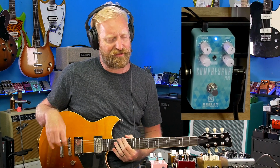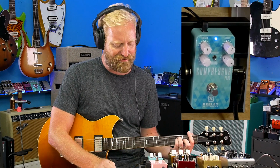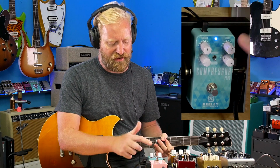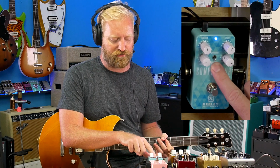The Compressor Plus is the first compressor I used that had a blend, and I was immediately hooked and impressed because I'd never enjoyed a compressor before that. It doesn't hurt that these are pretty affordable too. I think like $150, $149, something like that. You've got sustain, blend, level, tone, and a humbucker or single switch.